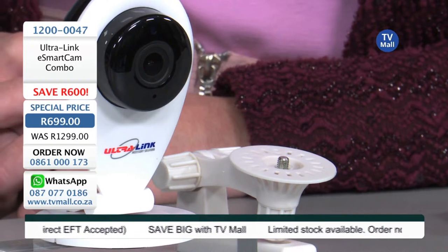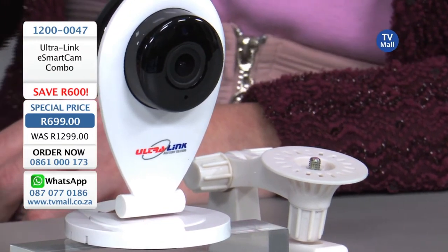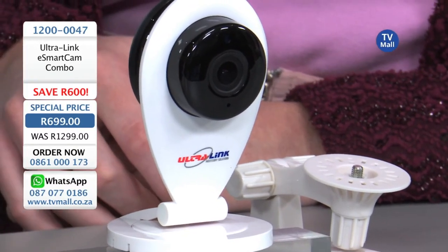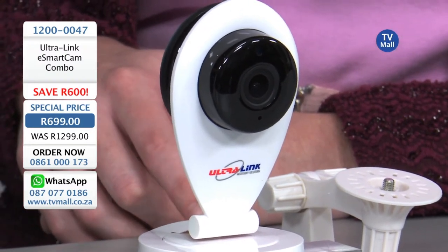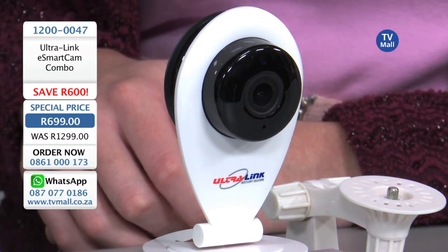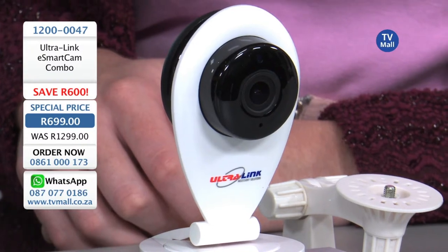That is a lot of functions for this camera, and you know, it's something that's really smart, but as you said, it's easy to use, right? Absolutely easy to use and very intuitive to use. We've got a very short how-to video to show the customers at home how to set up a smart IP camera and link it very simply to your phone through an app available on any iOS or Android phone. Let's have a look.